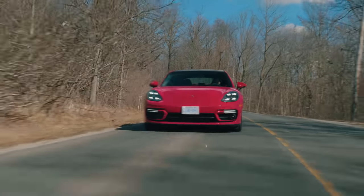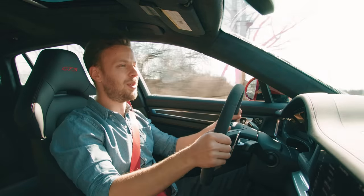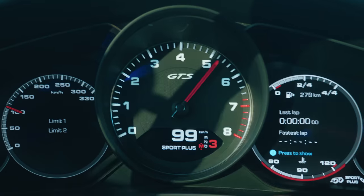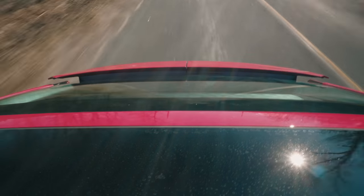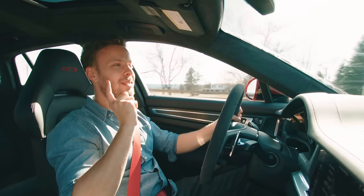But as much as the Taycan is a word ringing in my head, that car is obviously missing the sound of a V8. There's something very nice about a Porsche V8.